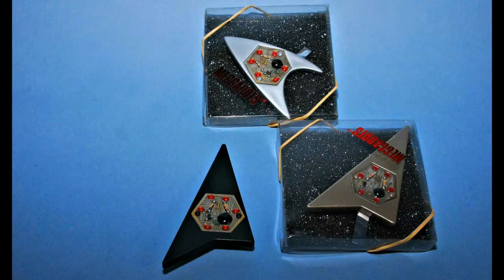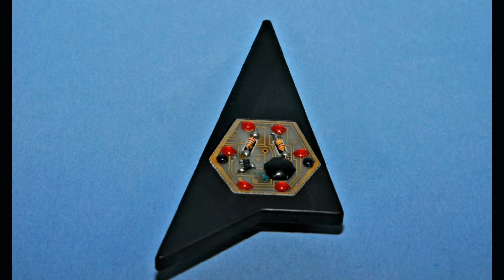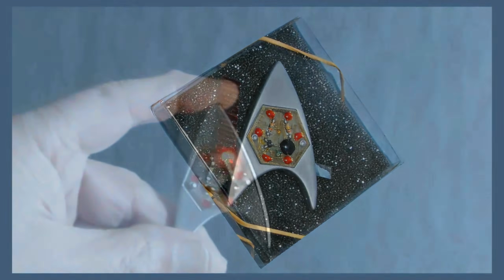I suppose some of the pins in my collection could be used as jewelry, but these Megadot gizmos were actually marketed as futuristic jewelry. About the only thing Star Trek about these Megadot pins are their delta shapes. Oh wait, there is one that actually looks like a Star Trek symbol.